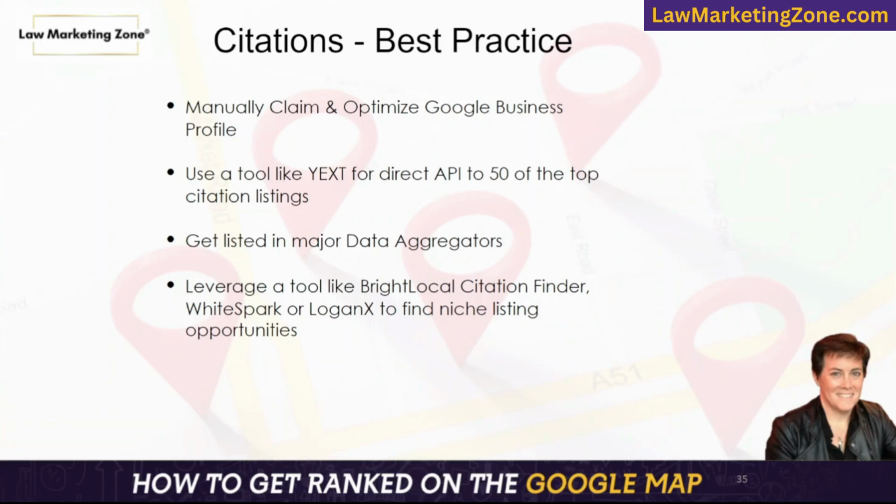So there are tools that can help you with this, and if you've got a team member, or you've got time yourself, spend some time putting one new directory listing up a week. Do something every week to help build your SEO.